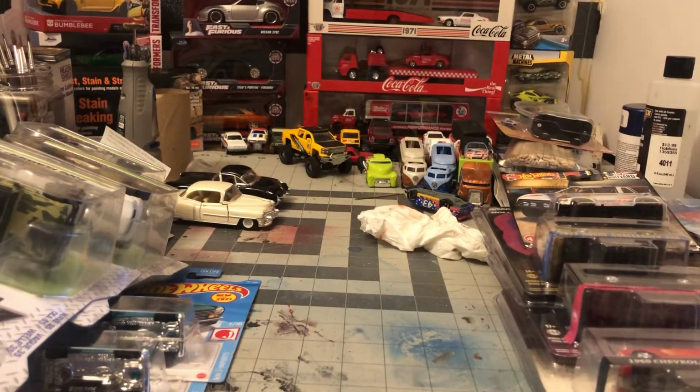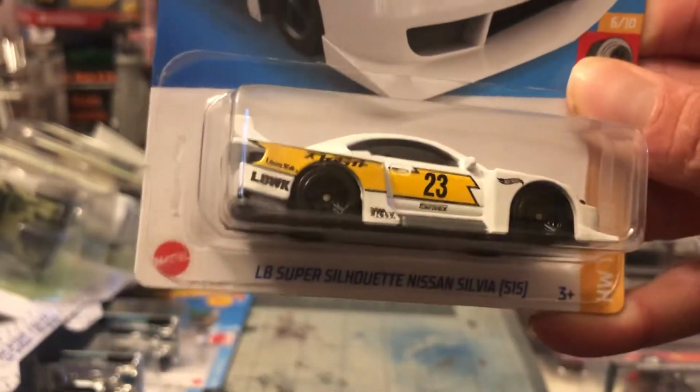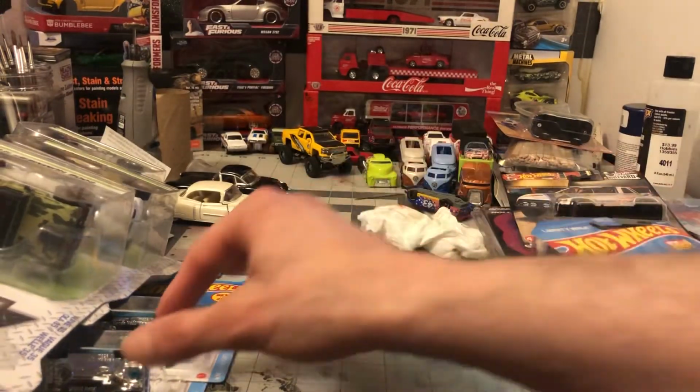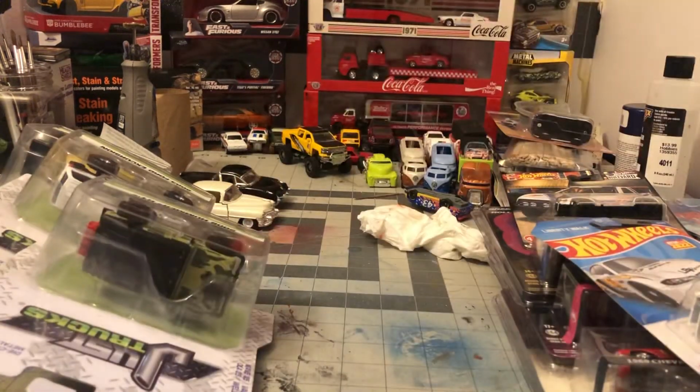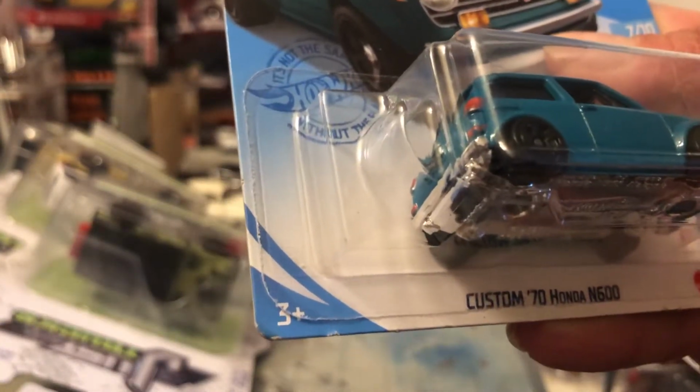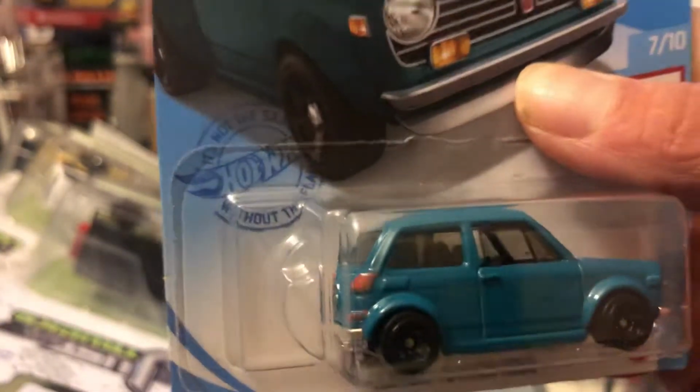And then I picked up another one of these guys. So I think I have three of these ones now. And then I picked up this little custom 1970 Honda N600. Picked up two of those.